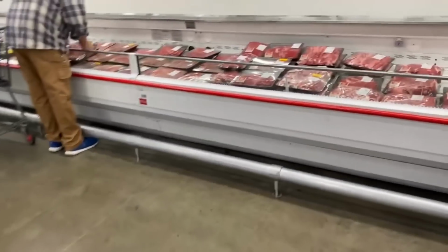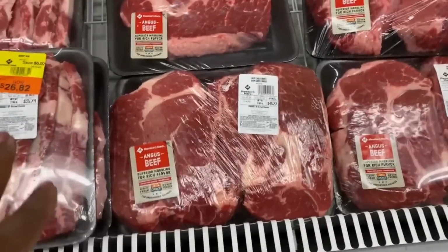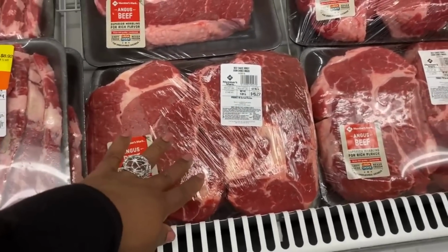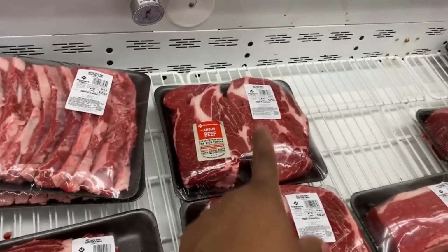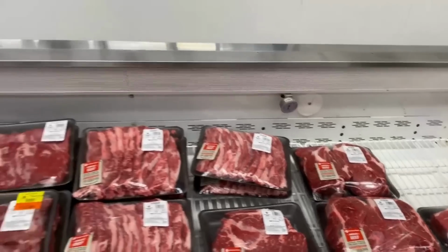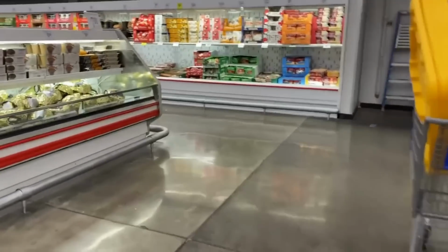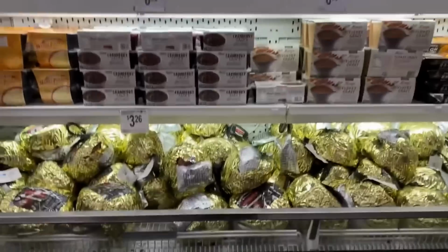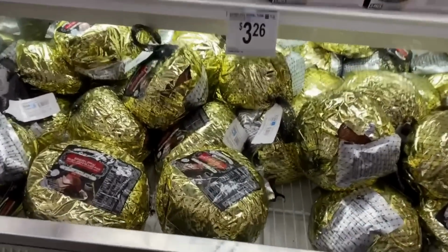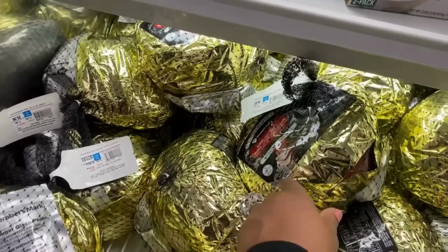Okay. This chuck roast. Yes, chuck roast. This one is $45.27. $37.80, $34.66 over there. Last year I thought about this boneless spiral ham, $3.28 per pound. Okay, this one is $26.73, $29.83.